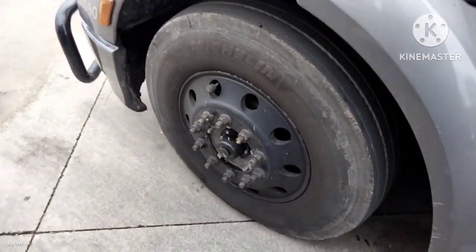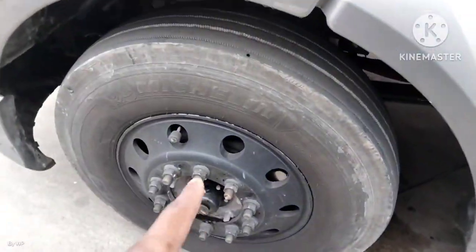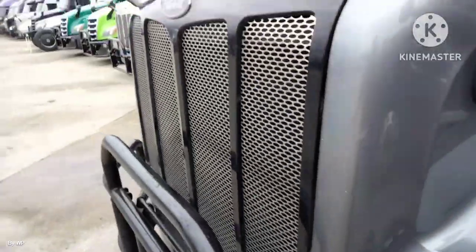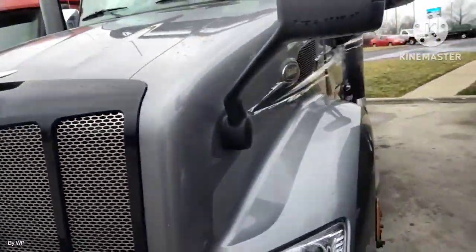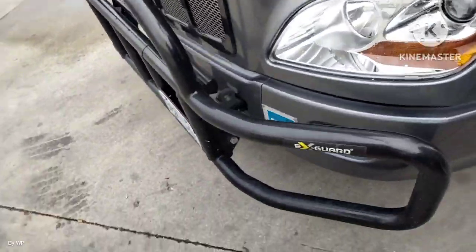Check it out. So let's start with the wheels. It's got the black wheels. Compared to the chrome, I love the black ones. I just gotta clean them up a little bit. Also, black grill. Wonderful selection. Love it with the color scheme. Gunmetal gray with the black. It's beautiful. Black deer guard.